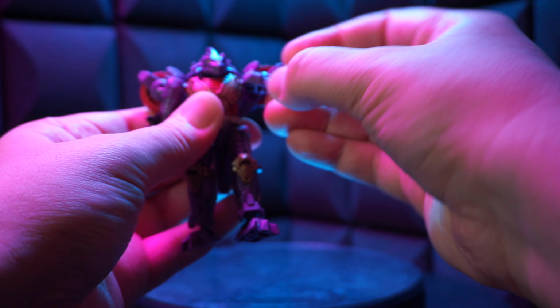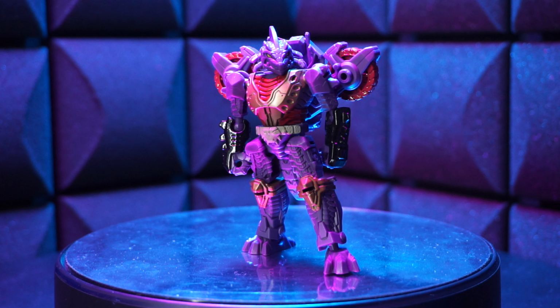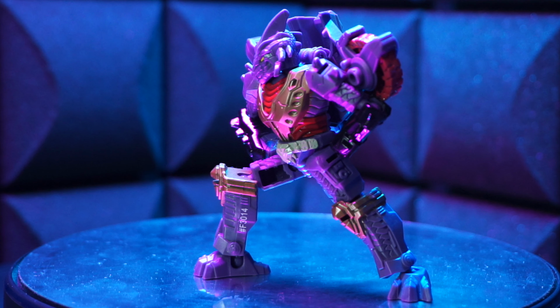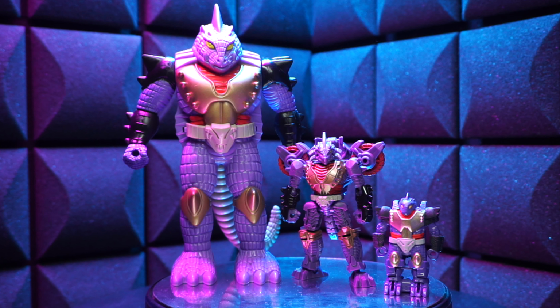Articulation's all really good, especially for a cork-less figure. And look at this, head articulation. I don't know why, but I kind of thought his head would be molded into the main chest unit. But no, it's awesome. Ball-jointed feet, elbows, knees, shoulders. It's crazy, man. Paint's all right where it needs to be.